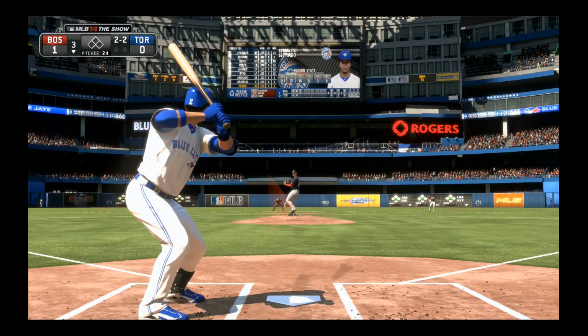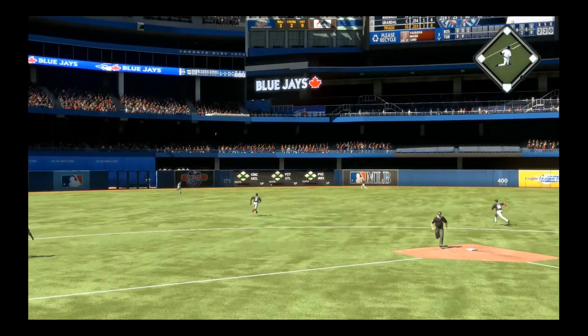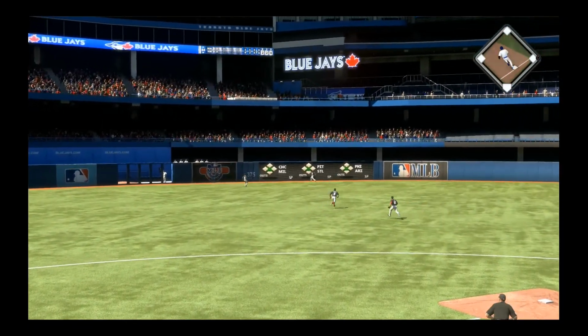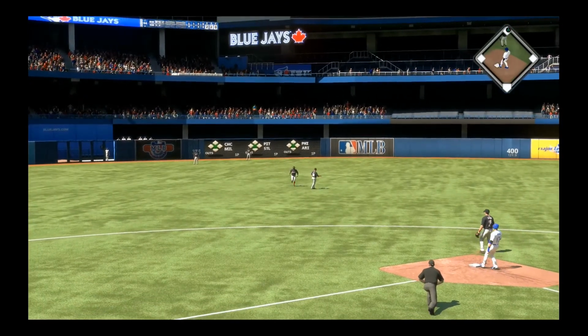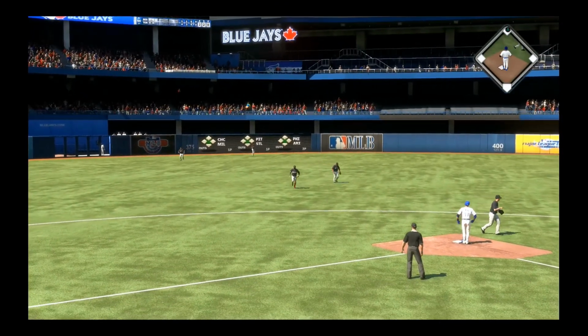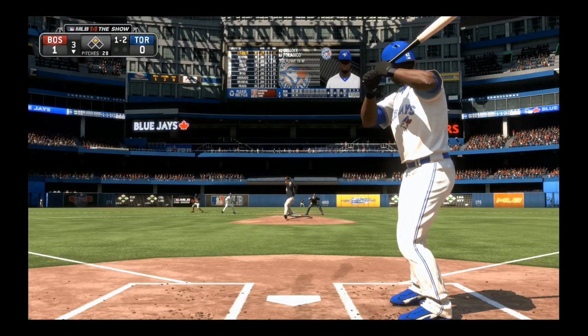Here we go, 2-2 count, Martin Prado. He's going to drive one into the gap in left center field. I don't know if it's his first game in a Blue Jays uniform or not, but he is going to get a double. Martin Prado looks to be a pretty decent acquisition for the struggling Derek Jeter, sending Jeter back to the Yankees like I wanted to do this whole time.